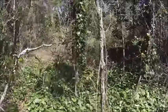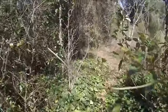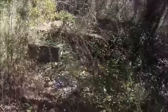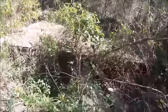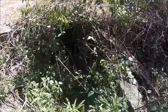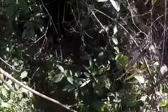Damn it. This used to be an old house boundary. I'll show you. Believe it or not, you can go down there. Well, it looks like no one's been down there for a while. But it is a, what you call it, a basement. Used to sit on top of this house. It used to be out here.